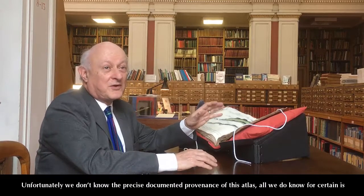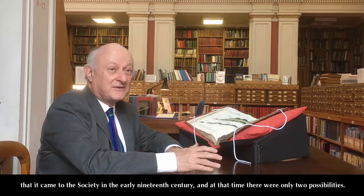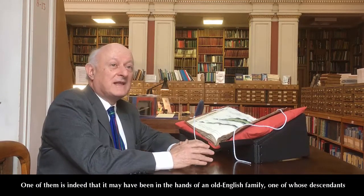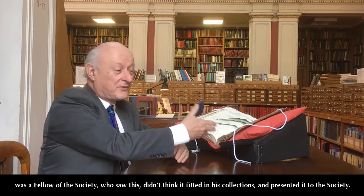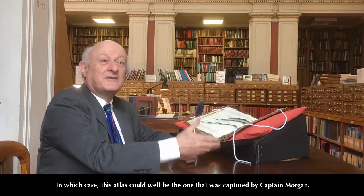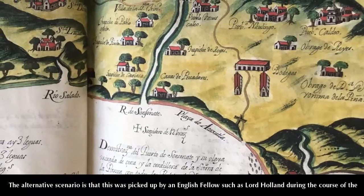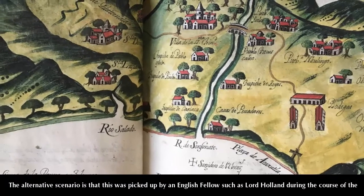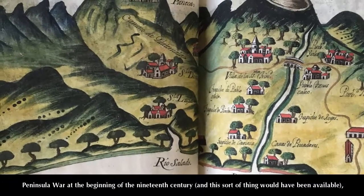Unfortunately, we don't know the precise documented provenance of this atlas. All we do know for certain is that it came to the Society in the early 19th century. And at that time, there are really two possibilities. One of them is indeed that it may have been in the hands of an Old English family, one of whose descendants was a fellow of the Society who saw this, didn't think it fitted in his collections, and presented it to the Society. In which case, this atlas could well be the one that was captured by Captain Morgan. The alternative scenario is that this was picked up by an English fellow such as Lord Holland during the course of the Peninsular War at the beginning of the 19th century. And this sort of thing would have been available.